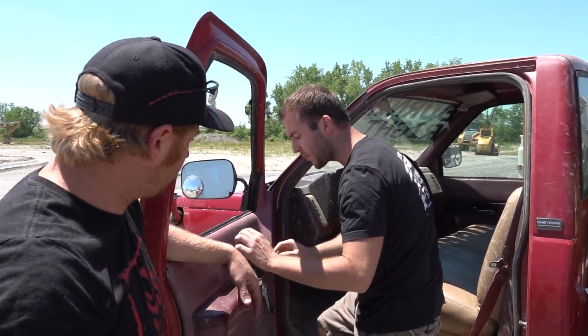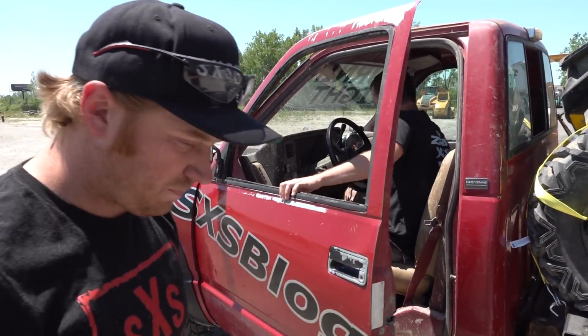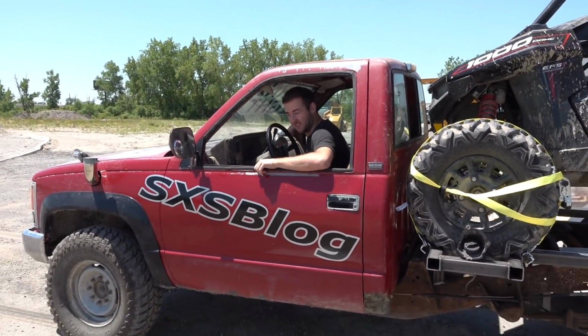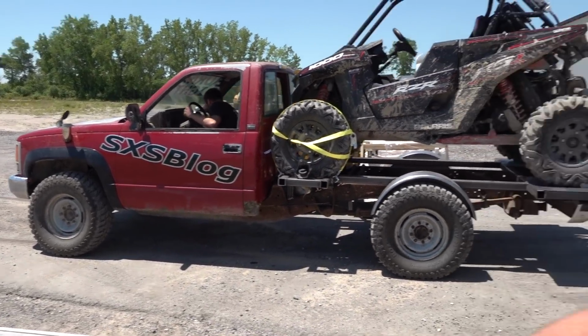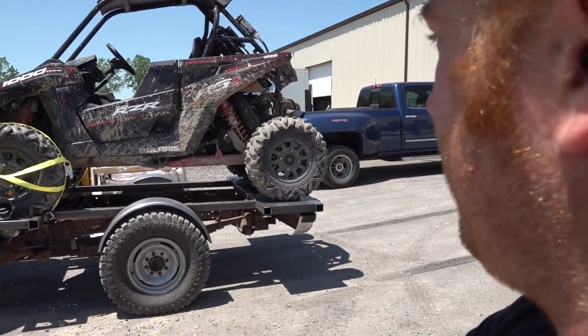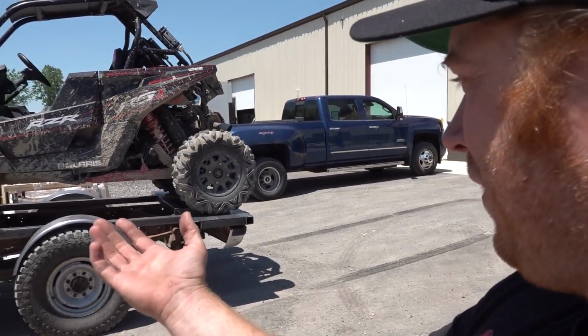Quick mod real quick here. All right. Try again. What's that, a four-wheel drive actuator mod? Got it. Right, let's focus on the positive though. That sticker looks great. Oh no, the truck looks beautiful. Come on, come on.